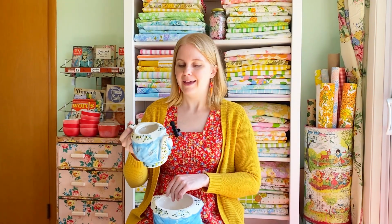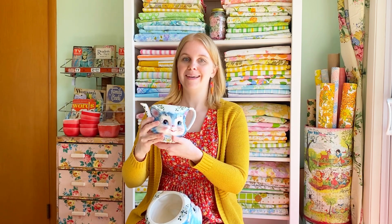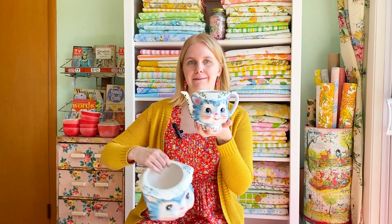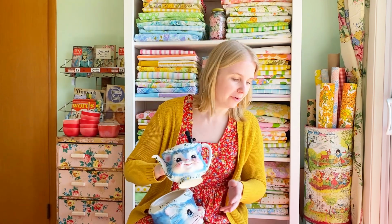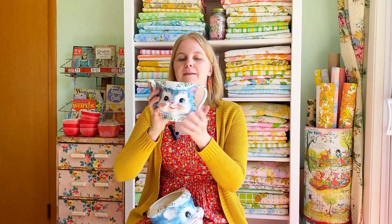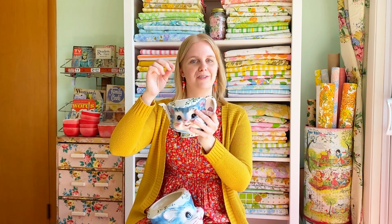Now we're going to talk about an item that is a recent purchase that I had from eBay, and they are the Miss Priss kitties that I purchased, and I love them. They're so beautiful. I have a whole set, and I'll show you. But first, this teapot. Okay, this is a teapot. As you notice, there's no top.